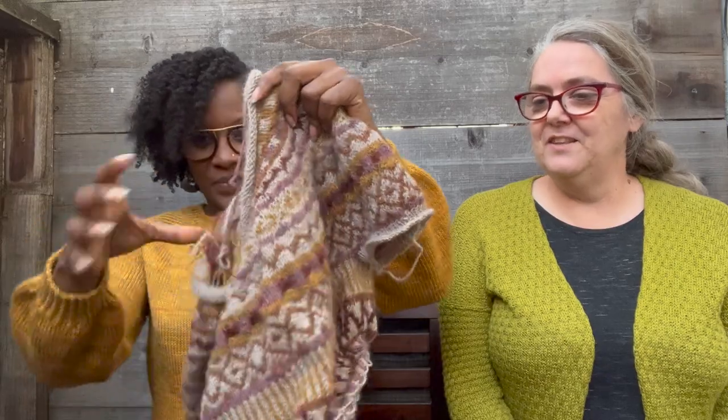I meant to play the guessing game with you again. Well, you did tell me you were going to make this. Yeah, guess what I'm making. Oh, I love that yarn. It's so fuzzy. Ooh, it looks so good.